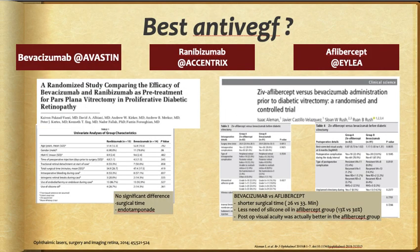Which is the best anti-VEGF for diabetic vitrectomy? There were a few comparative studies, but looking at a bit more detail, obviously, bevacizumab is almost equally good as ranibizumab to halt the bleeding intraoperatively. But interestingly, there's a new study comparing aflibercept and bevacizumab. The authors reported that aflibercept is far better than bevacizumab. Improvement in terms of surgical time by almost 7 to 8 minutes. And interestingly, the authors also reported less usage of silicone oil as endotamponade, and also a significantly better visual acuity.